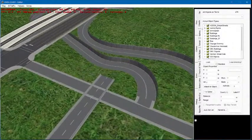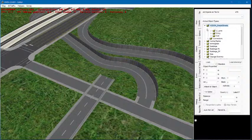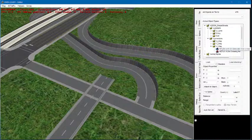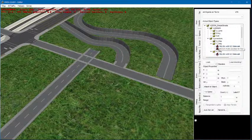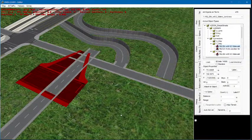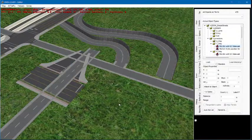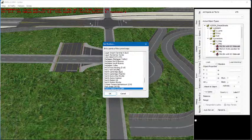So I'm gonna do some editing. Okay, I need the connectors. Two ways, four ways. For bus. Stay away. For bus. No, not for. Okay, I need to grab some parts from other maps. So, from other parts of the map.